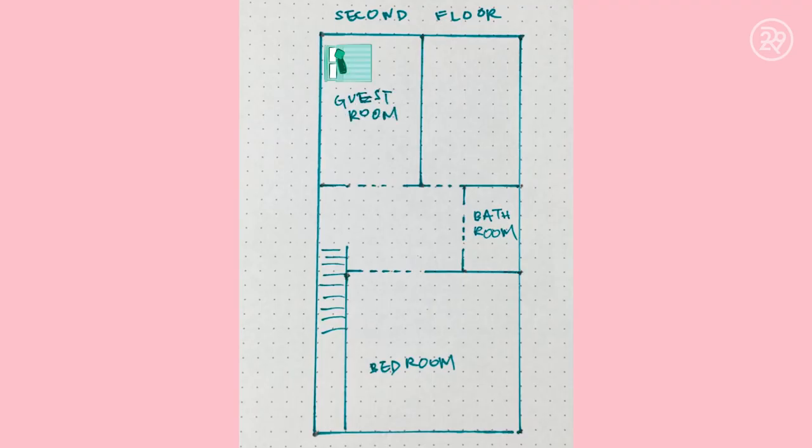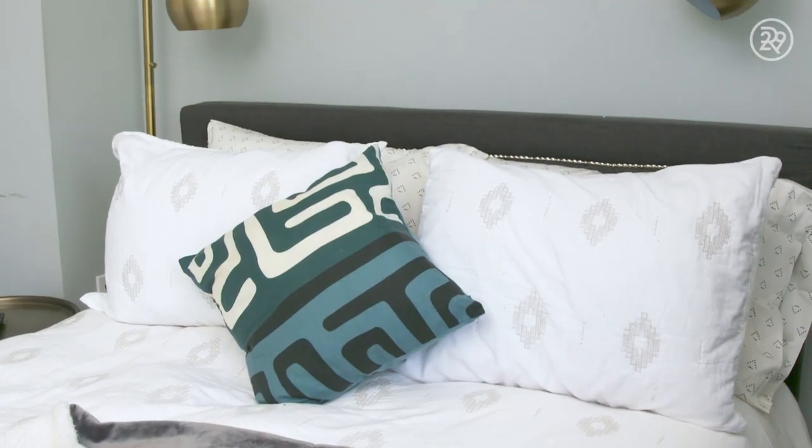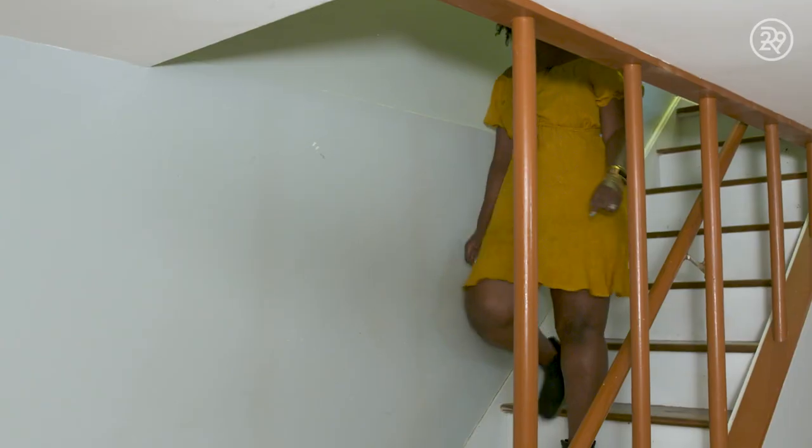This is our guest bedroom. I'm really excited for it to be used for the first time when my husband's family comes in August. This is a small bedroom slash my office with my convertible sit-stand desk. The hope is that one day this room will not just be my office, but will also be a baby room.